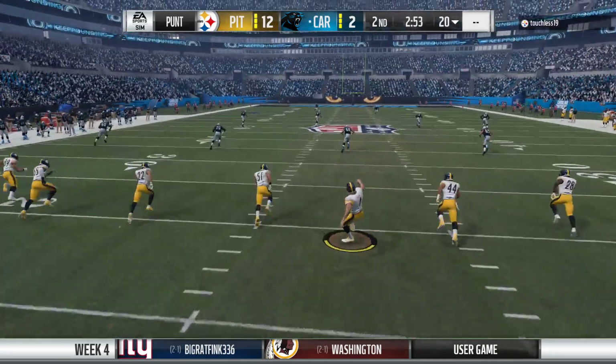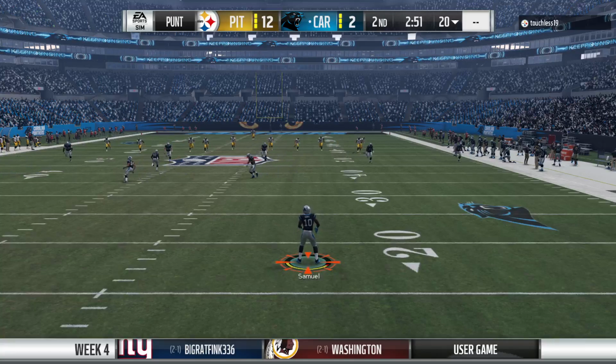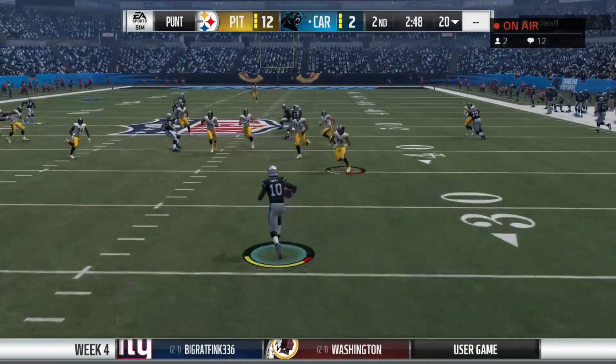After the safety, remember, they also need to give up the football, and here's the free kick. Fielded just inside the 20.